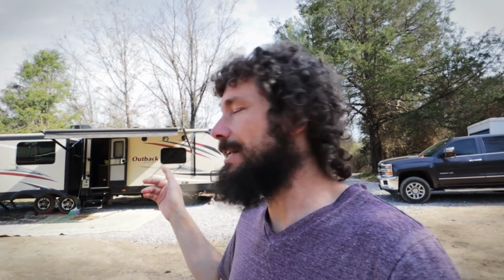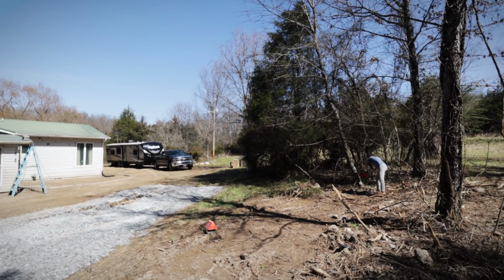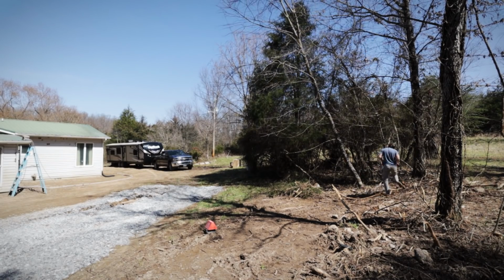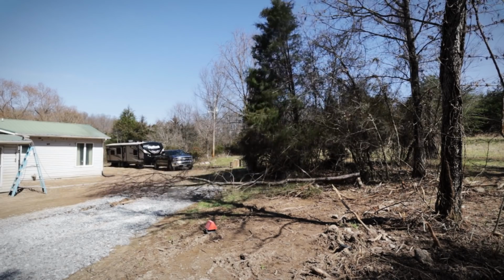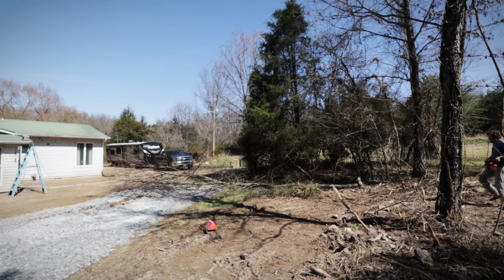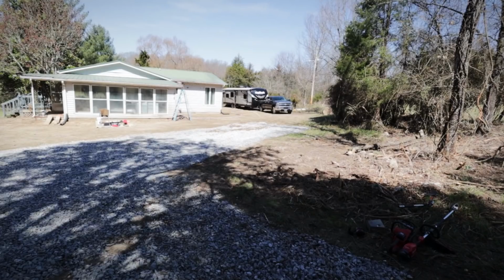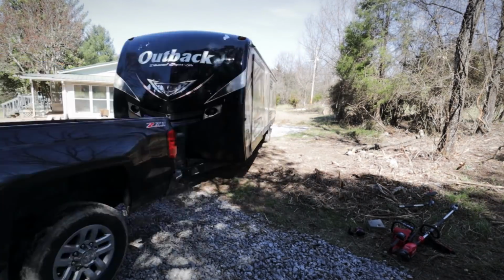But I also decided to take out a tree on the other side of the RV that was hanging over, and in heavy winds, which we're getting quite a few lately, it blows around a lot and it's kind of scaring me. So I decided just to remove it while I had the trailer hooked to the truck. So I backed it all the way around the corner of the house, fell the tree, and then put it into its final resting location.